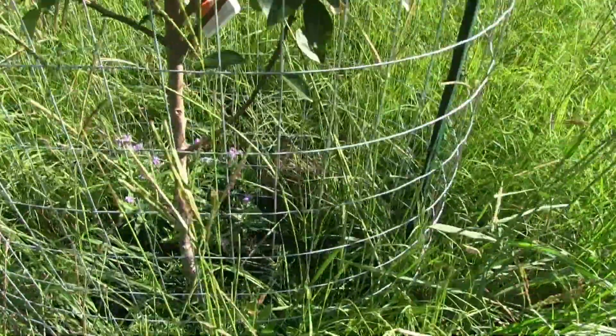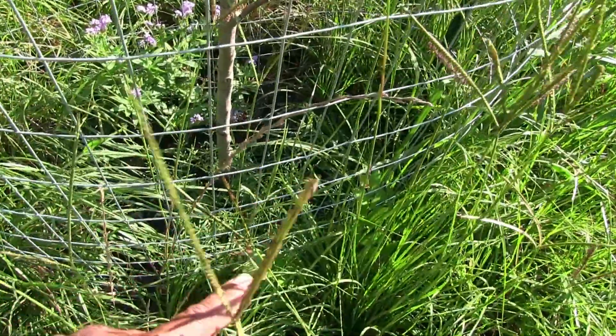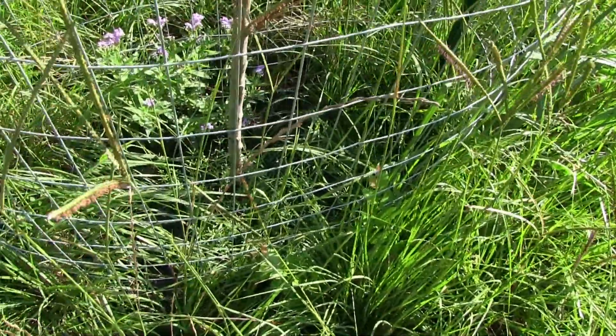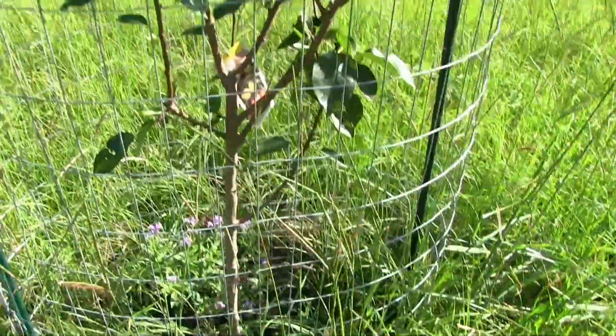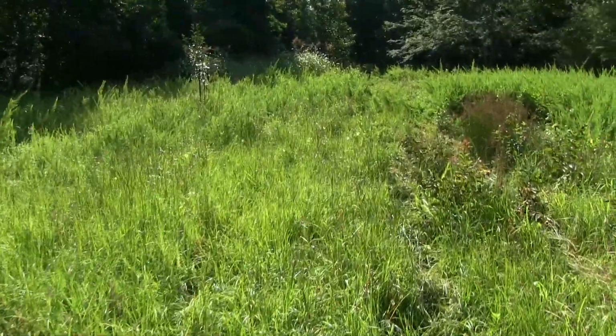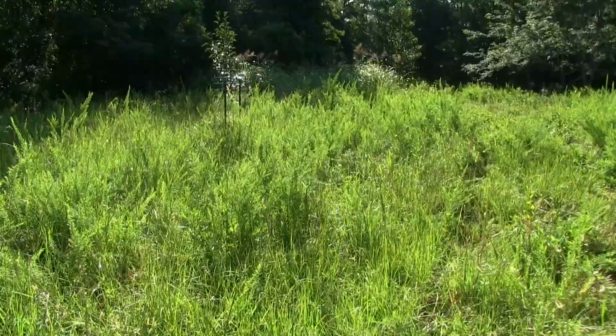And I put the black mat around the base of it, the weed guard. It's helping some, but grass is still coming through there, which doesn't look like it's hurting it right now. We can go to the other one. Hopefully the sun is not too bad, because I'm facing right into the sun.